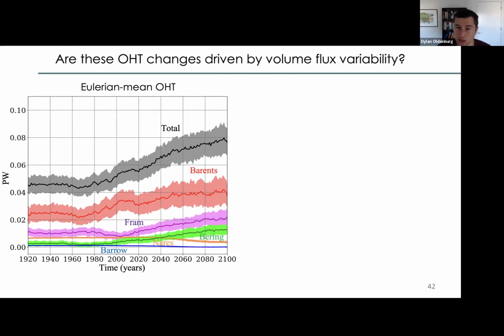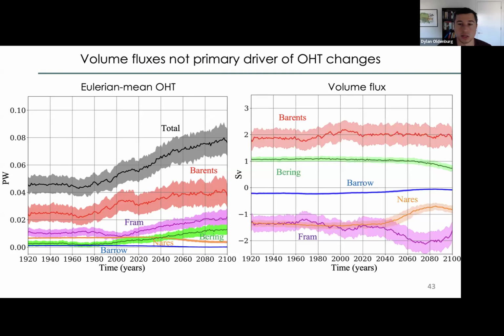So one question one may ask is whether these changes are driven by changes in volume fluxes across the sectors. So this shows the net volume transport through the same Arctic gateways. Enhanced Fram Strait OHT can be explained partially by an increase in the magnitude of the volume transport towards the end of the simulations, but this is not the case for the BSO and the Bering Strait. Hence, volume flux changes cannot explain most of the OHT increase.